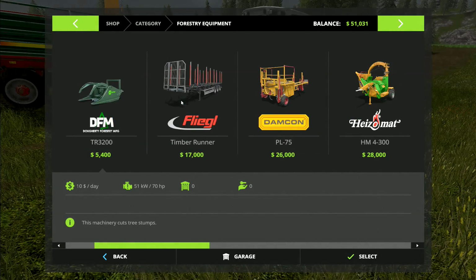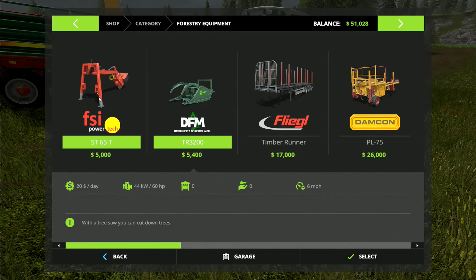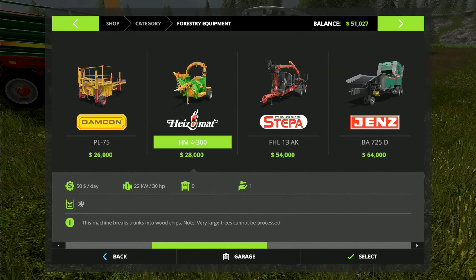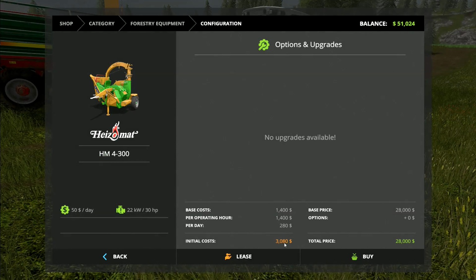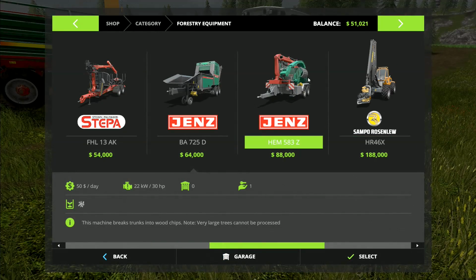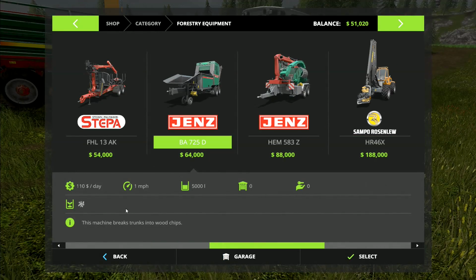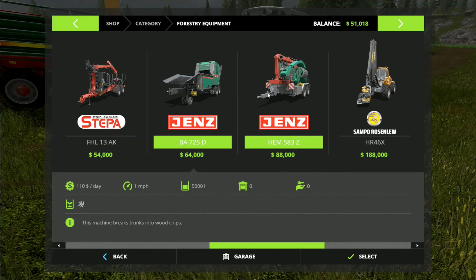There we go. That one there cuts down trees. We've got the stump grinder there. Now, we're using this little one here. Doesn't say a huge amount about it. I paid $3,000 to rent it. So then the other wood chipper that you've got is this one here. Machine breaks trunks into wood chips.